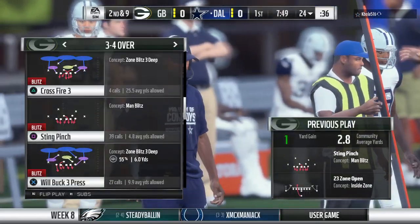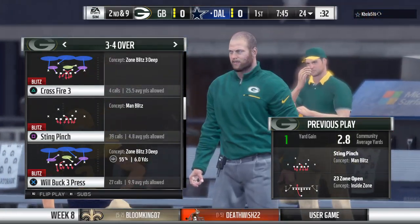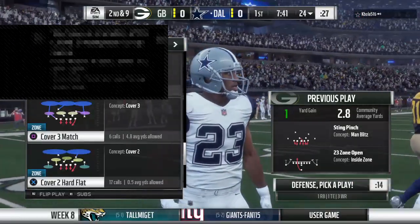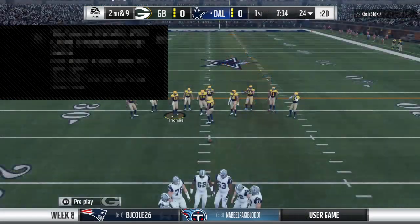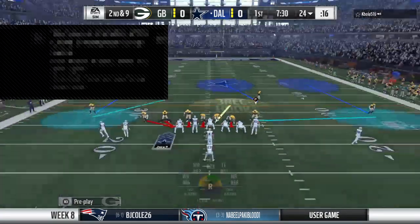Well, if the coaching staff's doing a good job upstairs, they'll file away what they just saw from the defense right there. They sold out to stop that running. With that in mind, they want to try that again, go play action, hit them over the top. So what will they do? On the ground, through the air, let's see. 2nd and 9.